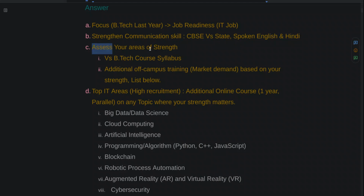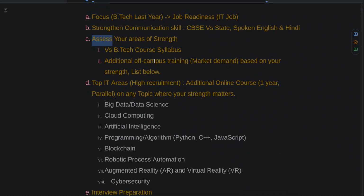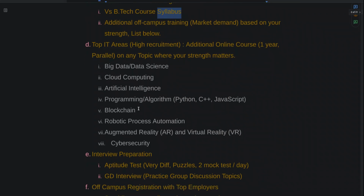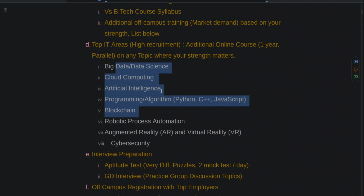Second step, assess your area of strength versus your B.Tech course syllabus. Because you need to take off-campus training online based on the market, and there's a list I've just given below. So the top IT areas where high recruitment happens, you must pick up an additional online course in the last year of your B.Tech, based on your area of strength. From what you learn in B.Tech, you know really which are the areas you like the most, where your strength lies. As all these are high in demand, based on your interest, pick up additional online training.